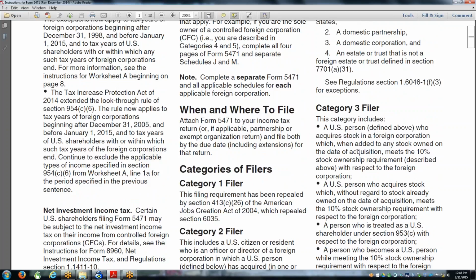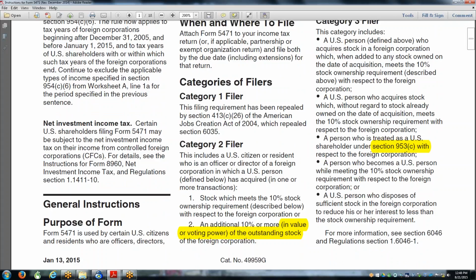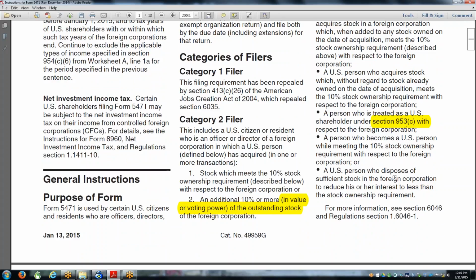So Category 3 filers is the U.S. person who acquires the stock, who's already owned stock and acquired more stock. Down here, Section 953, this is the captive corporation rules. That's on any U.S. shareholder. A U.S. shareholder, a person who becomes a U.S. person while owning the stock. Somebody moves in from the U.K. and they get a green card and they become a U.S. person. They start to file this return. And a person who disposes of sufficient stock in the corporation to reduce his or her interest to less than the stock ownership requirements. So they want to see you on the way out. That is the important part to look at this.